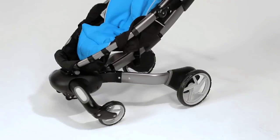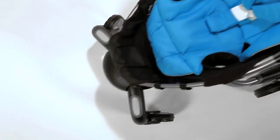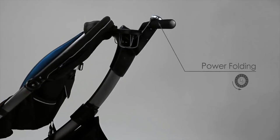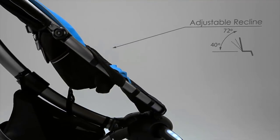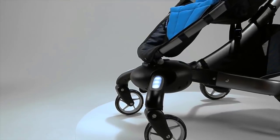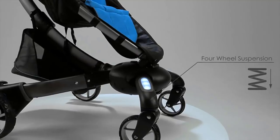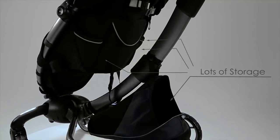Strollers are all the same and haven't changed in decades, so that is why the 4Moms team have developed the Origami Power Folding Stroller. At the touch of a button, it impressively folds and unfolds itself. As well as having this amazing self-folding feature, it also includes an array of impressive traits that suit the lifestyles of modern-day parents. This stroller is a tech-loving parent's dream and it does most of the work for you.